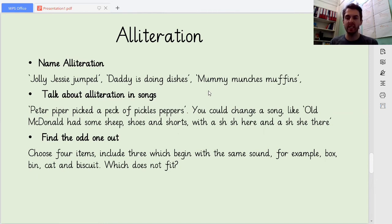You might even make a list of things you can find: milk, mug. So you can start to gather things with the same initial sound. Alliteration in songs is quite common. So Peter Piper picked a peck of pickled peppers. And again, you try and make it really explicit. Begin with the same sound. Can you hear that sound?